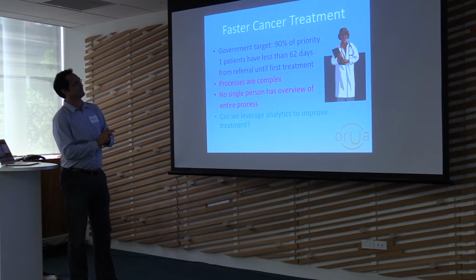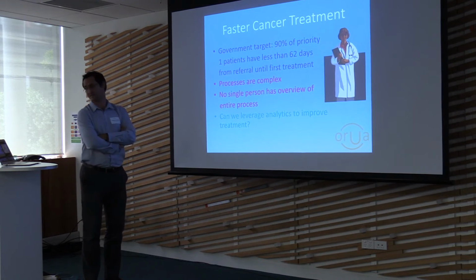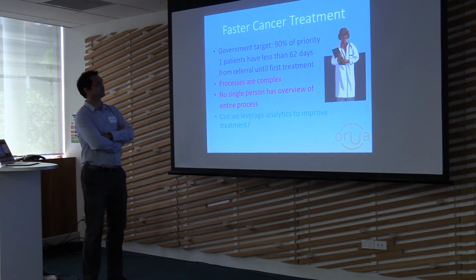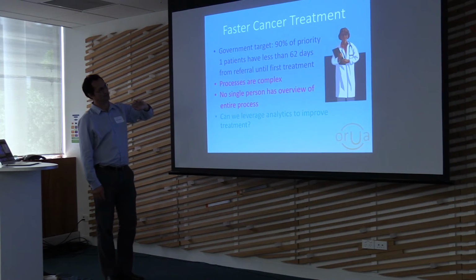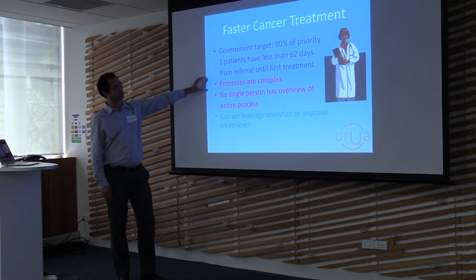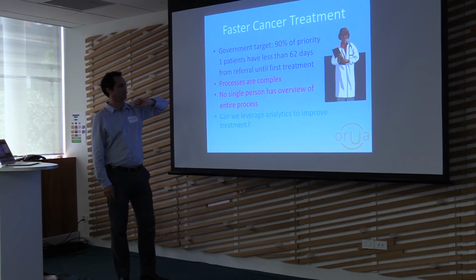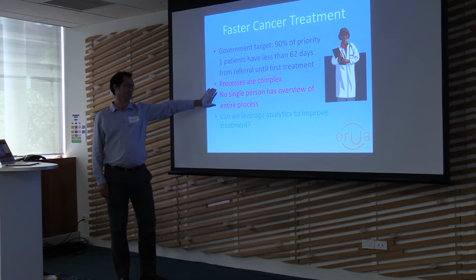Cool. Okay. So the next project I want to talk about is one we did with Waitemata DHB around faster cancer treatment. There's a government target that says 90% of priority 1, so serious patients, should spend less than 62 days from when they're first referred to the DHB until they receive their first treatment. The difficulty in understanding how to make this happen if it's not happening is that the processes are quite complex, and as we found out pretty quickly, there's no single person in the DHB who knows exactly what happens all the way through the process.